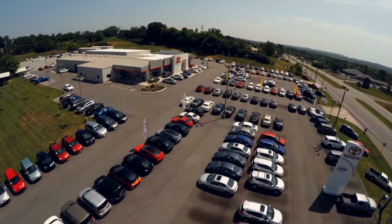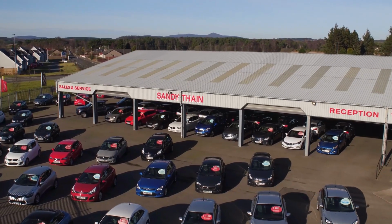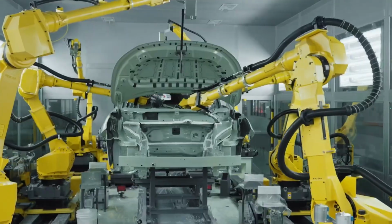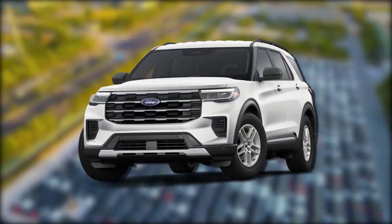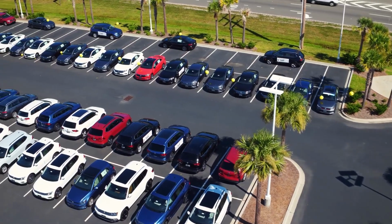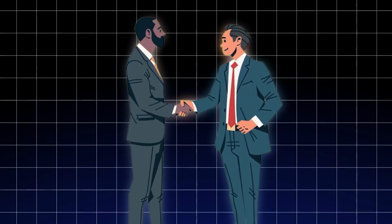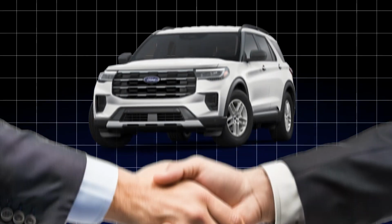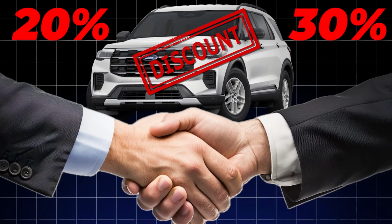Adding to the problem is the massive inventory buildup at dealerships across the country. Ford, like many automakers, overestimated post-pandemic demand and produced far more vehicles than the market could absorb. As a result, dealership lots are now overflowing with unsold Ford Explorers. In an effort to move old stock and make room for newer models, many dealerships have been forced to slash prices, offer steep discounts, and introduce aggressive financing incentives. Some dealerships have begun offering discounts of up to 20 or even 30% just to clear their inventory.